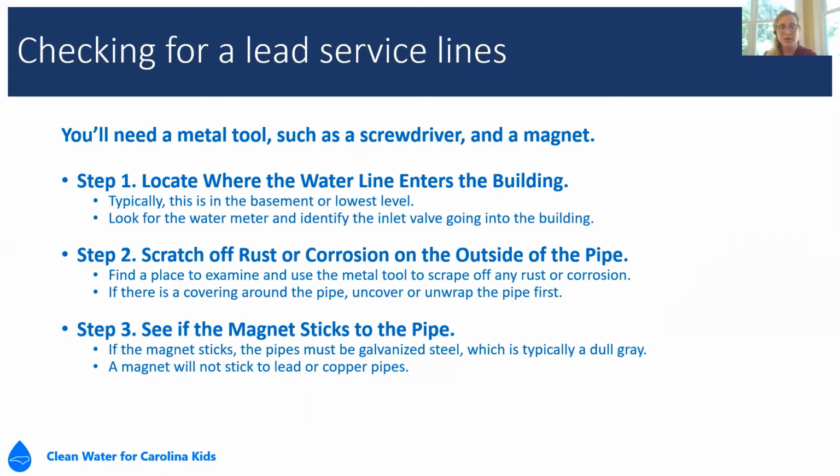Step two, scratch off rust or corrosion on the outside of the pipe. Find a place to examine and use the metal tool to scrape off any rust. If there's covering around the pipe, you might need to uncover or unwrap the pipe first. Step three is seeing if a magnet sticks to the pipe. If it sticks, it must be galvanized steel, which is typically a dull gray. A magnet will not stick to lead or copper pipes.